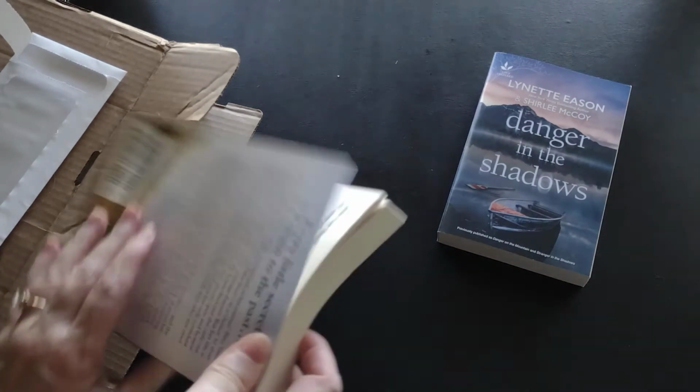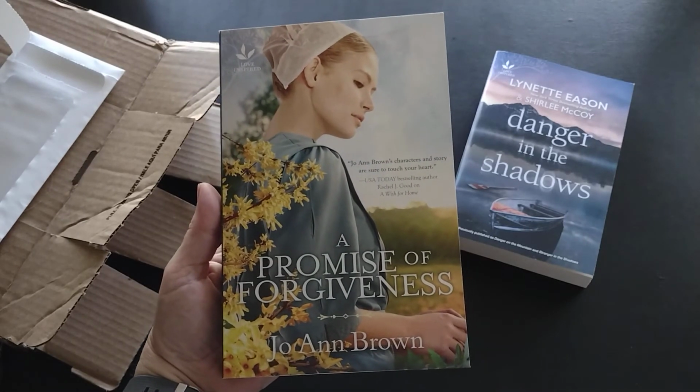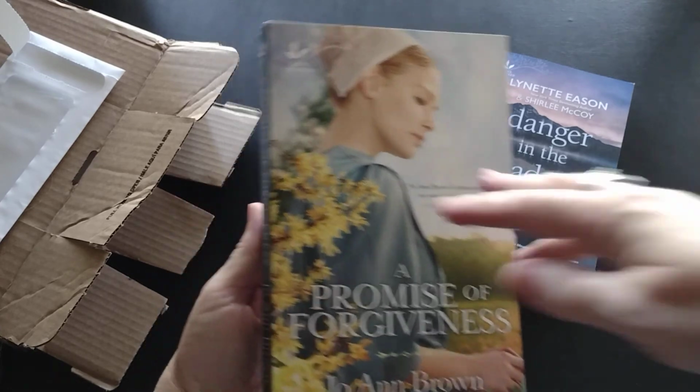And then the next one I have is an Amish fiction, A Promise of Forgiveness by Joanne Brown.